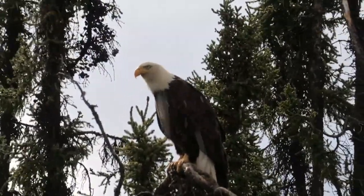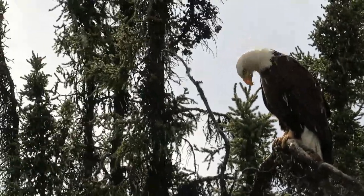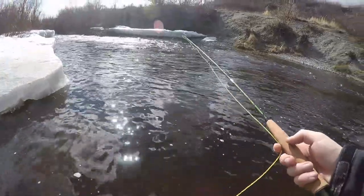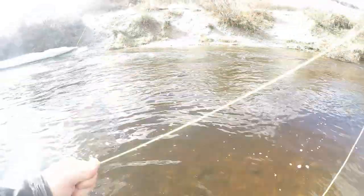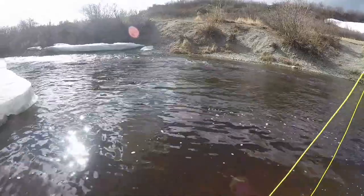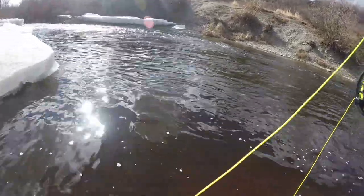Wow, isn't that neat? Look at that. That is a big bird. Fishing for anything that bites, but this area, Tangle Lakes area, is known for Arctic grayling. Whoa, I caught a fish. All right, I caught a stick. That feels very much like a stick.